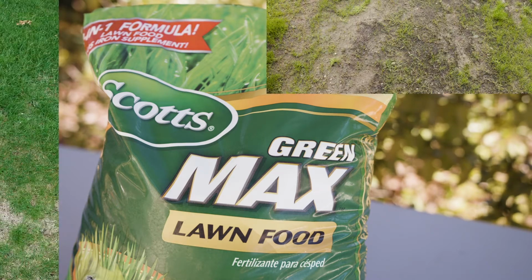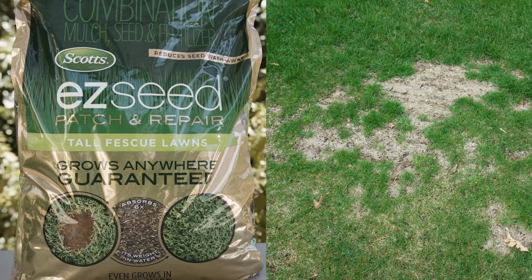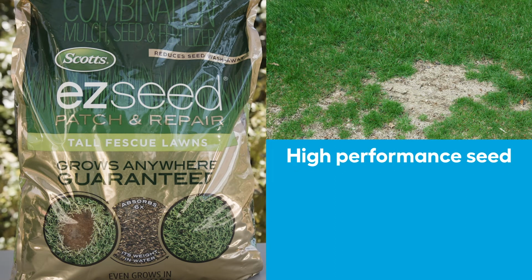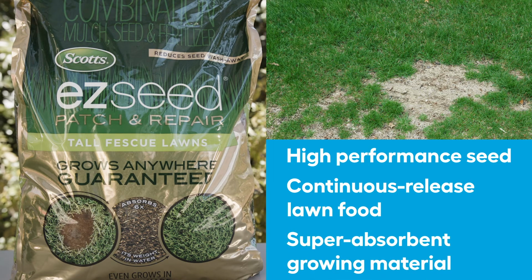If your lawn isn't looking its best, you can tackle some common problems with solutions from Scotts. If you have bare spots in your lawn, choose Scotts Easy Seed Patch and Repair. This is a seeding mix that contains Scotts high performance seed, continuous release lawn food, and super absorbent growing material.